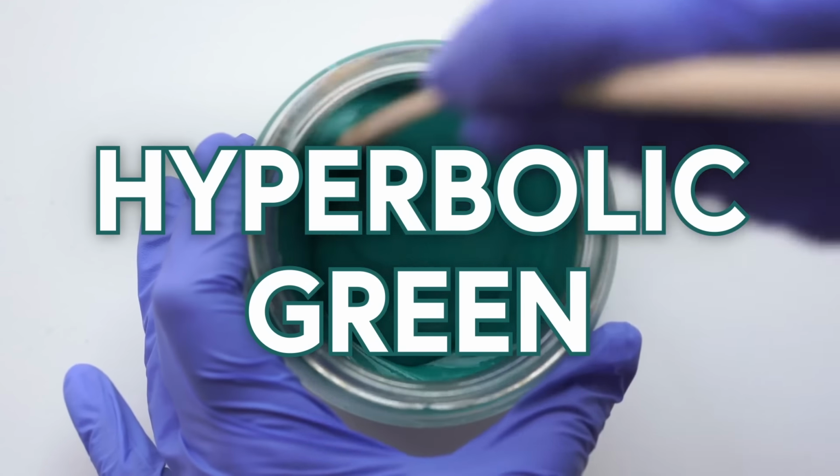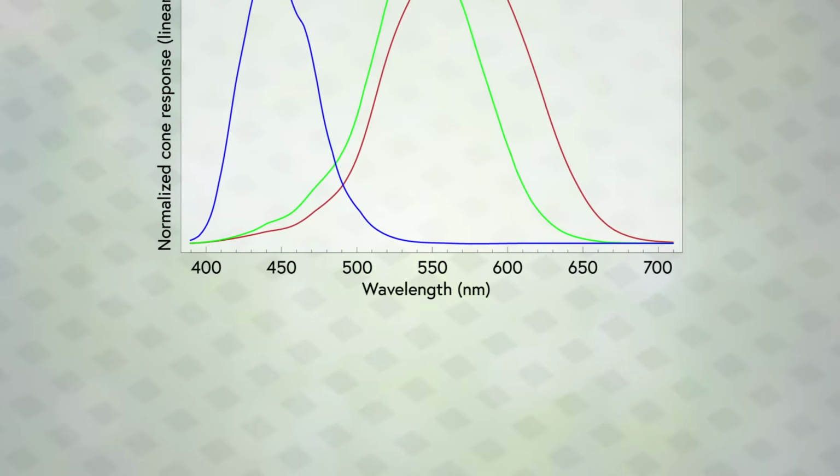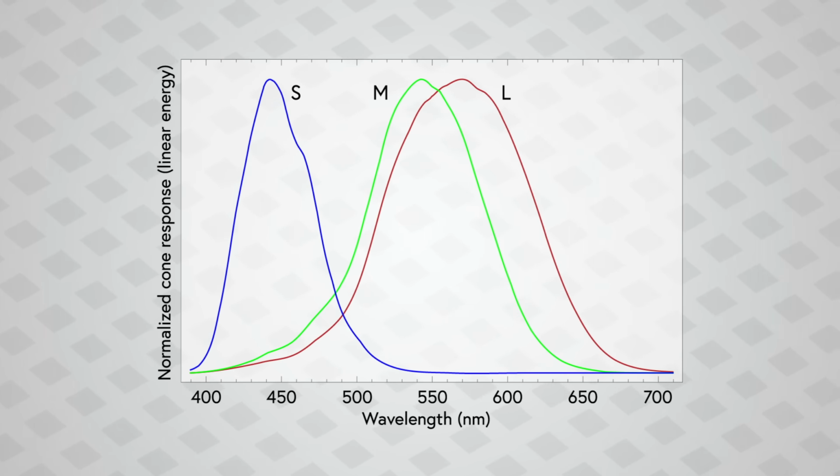The first is hyperbolic colors. Let's take, for example, Hyperbolic Green, which surprisingly is not a new weed brand, but instead an impossibly green color. You see, because of overlaps in what wavelengths our cones can pick up, our green cones can never be stimulated on their own.